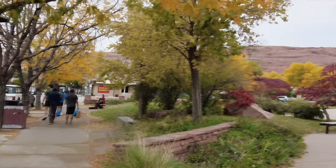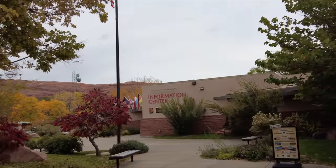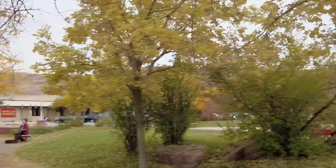So here's the information center. You can get books, all kinds of cool stuff there, and donate to national parks, a lot of cool stuff.